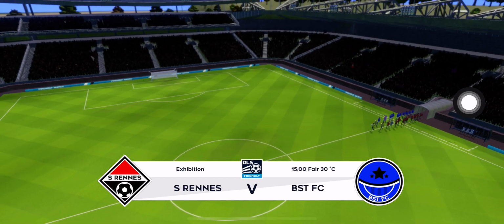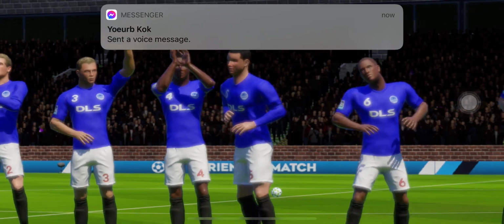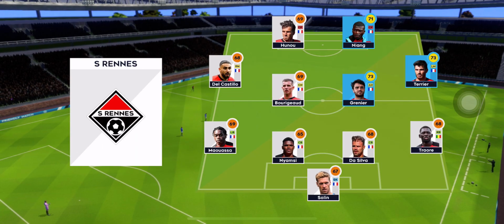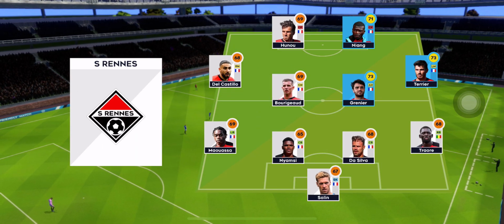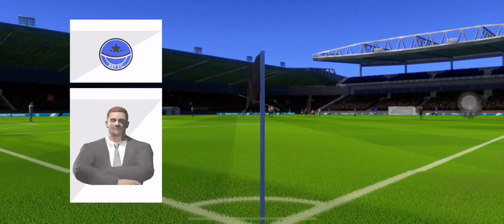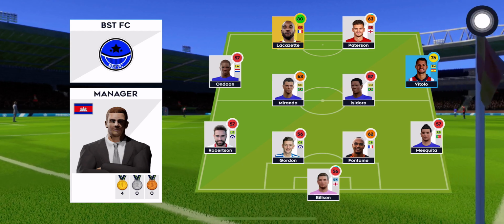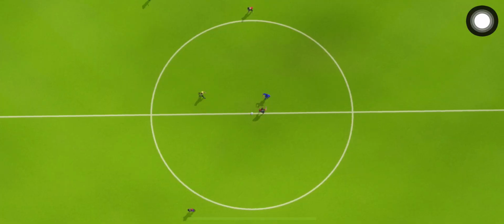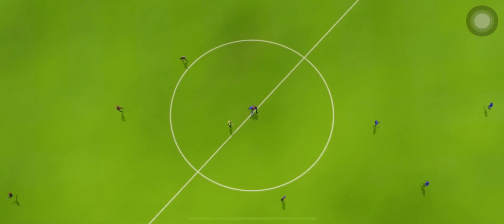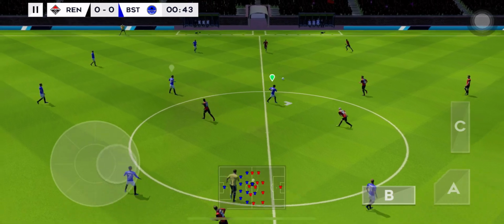The ref is moments away from starting the game. Both managers have picked strong lineups today, no real surprises. The team are lining up in a 4-4-2 formation. They're playing a 4-4-2 formation. So we're off. Which way will this game go?